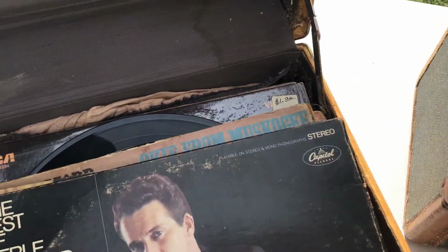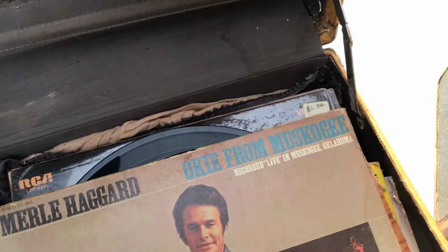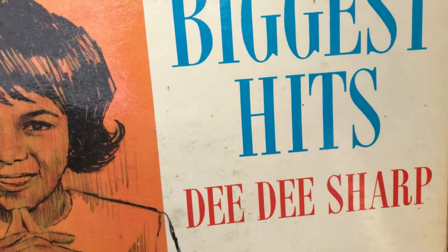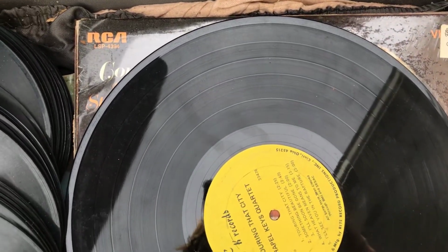So I really don't know if they're worth anything. There's Merle Haggard. Another Merle Haggard. So I don't know. We'll have to do some research.